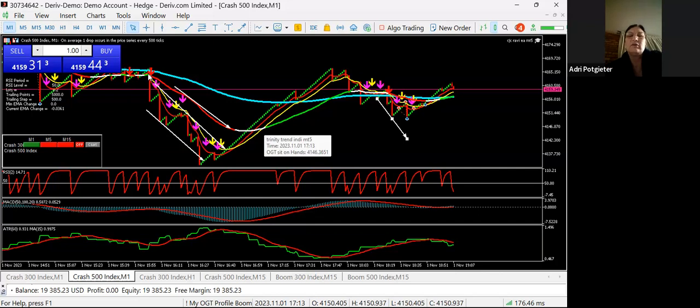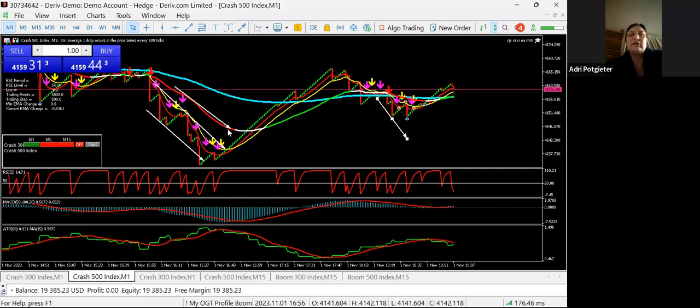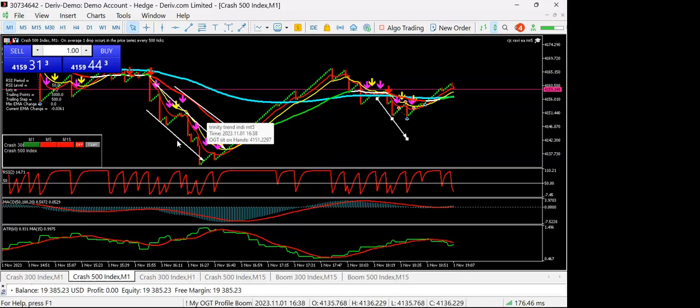You only sell when OGT is red. OGT red, that's rule number one. Do you understand now? Yes. Red. This is OGT, okay? This line here tells you that this thing here was red at that position.